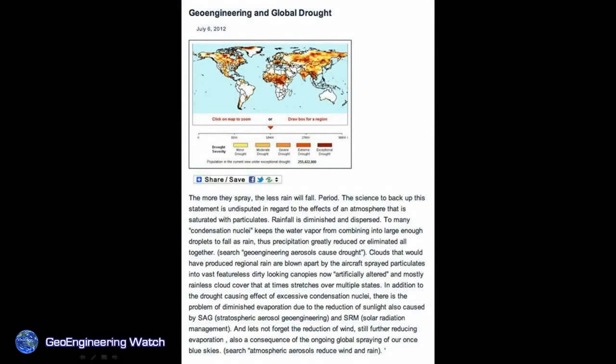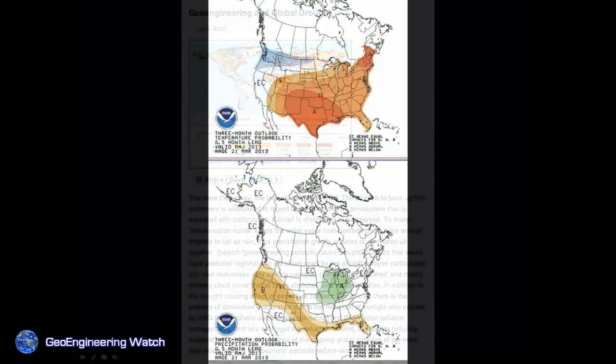Geoengineering and global drought. The planet is warmer. We should have more rain. The laws of physics state this very clearly: 7% more moisture for every degree of warming. We have less. How can that be? Geoengineering is the only explanation, back to global dimming. They are literally encasing the planet in this toxic cloud of aluminum.